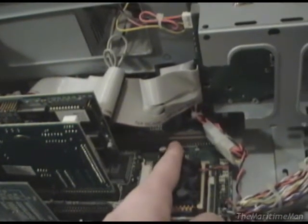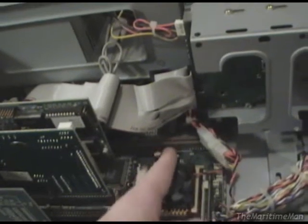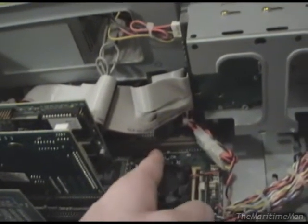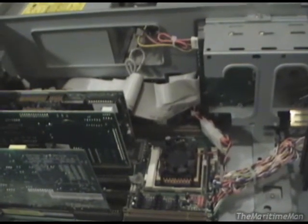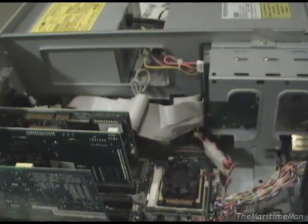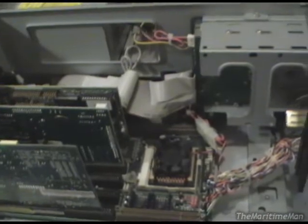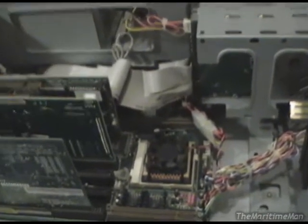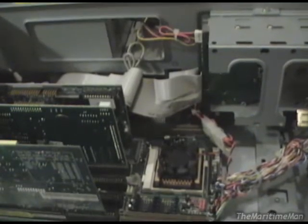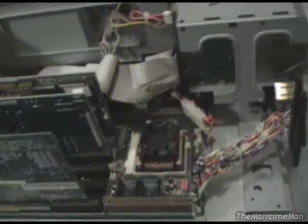It is a slot for level 2 cache, but it is not compatible with COAST modules, which were common back in the Pentium days. If you put a COAST module in that, you'll blow your power supply. It's a different type of level 2 cache on a stick called an asynchronous module or something like that, that are not very common to find. I'll probably never find one, and this board will probably never have level 2 cache. Oh well. So that's the first quirk with this motherboard. No level 2 cache.